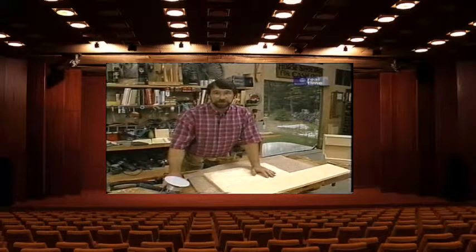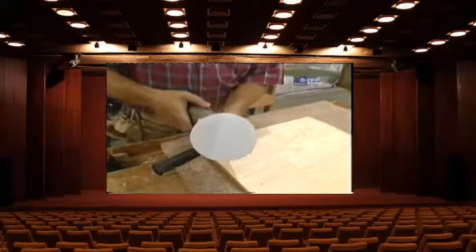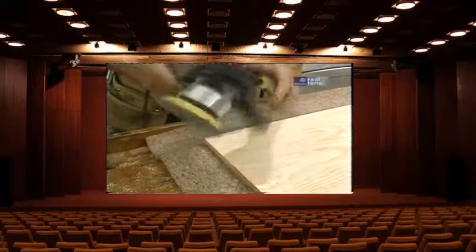Now, because of the care I took earlier, I'm not going to have to use my belt sander to do the final cleanup. I'm just going to use my random orbit sander, which is a relatively new tool to the woodworking trade, but because of its random motion, it leaves no swirl marks, and it's pretty fast.